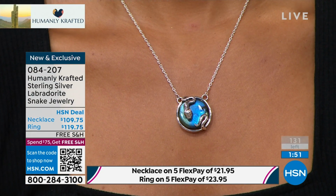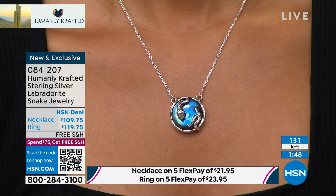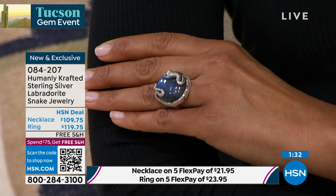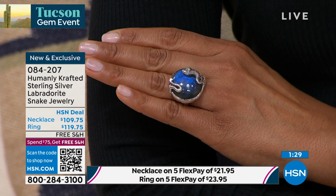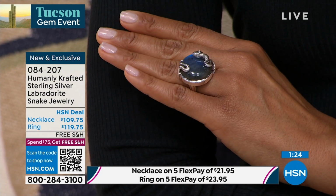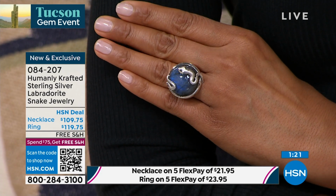And we're talking about the wonderful artisans there that were inspired by specific motifs. In this case here, the snake, specific beautiful stones. Look at that Labradorite, you didn't have to move, Victoria, it is gleaming with color. It's gorgeous. It is, and it's just so smart, so rich. FlexPay. This is our big Tucson event, all jewelry with 5 flex payments, which means the ring and the necklace are still gonna be under $25 to get this at home. Please also keep in mind, if you're new to HSN, you always have a 30-day money-back guarantee with every single purchase that you make with us.